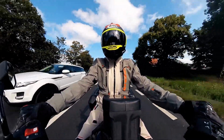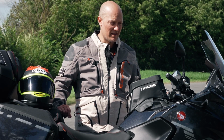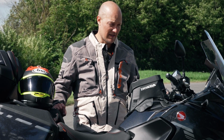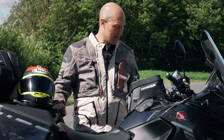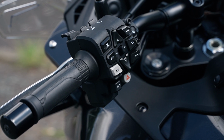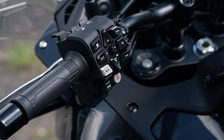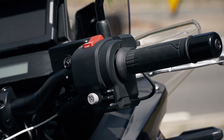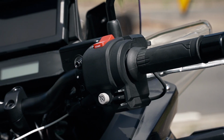Of course, there's no such thing as a perfect bike, and I think the big downfall of this one is the switchgear. I mean, it is something else. You have 14 buttons on the left-hand cluster. On the right, you only have 4, but that's a lot to navigate, especially if you're wearing thick gloves.